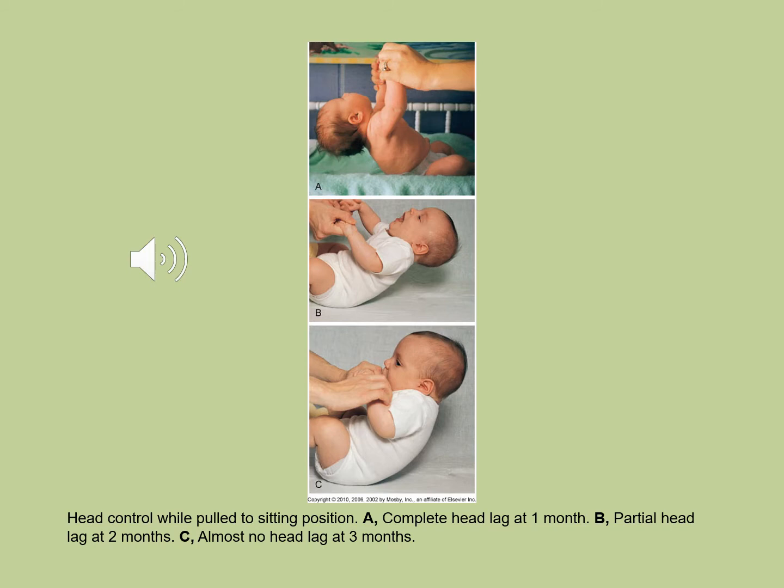Usually at about 1 month or as a newborn, they have complete head lag. So if they were laying on their back, and you lifted them just a little bit off the bed, that head's going to go straight back. They just do not have any muscle tone. That takes some time to develop.